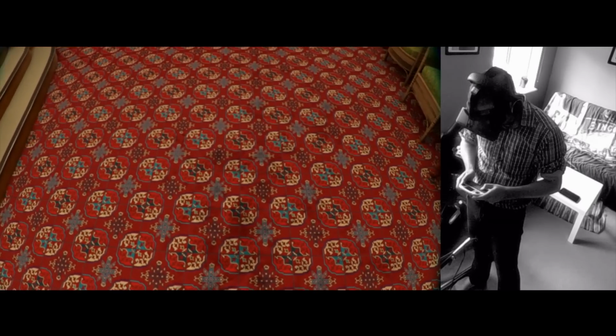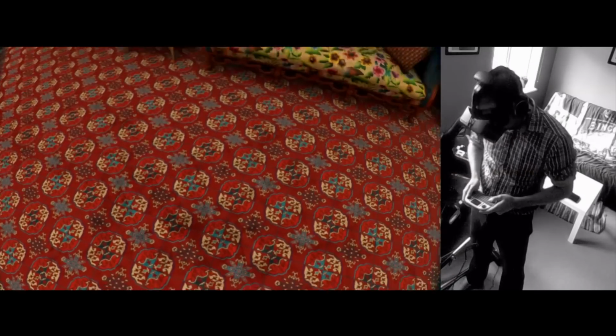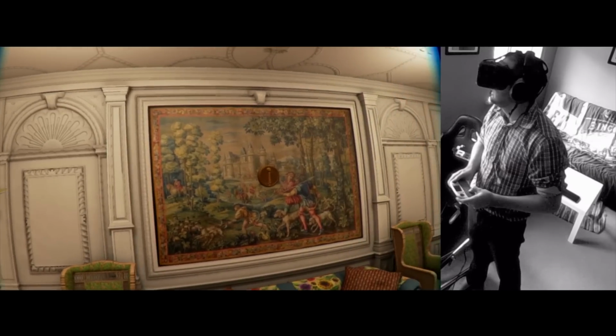Seems to be a little stain on the floor there. Someone clean that up, please. I'm not very happy. I spent a lot of money on this first class ticket. Won't be accepting that stain there.